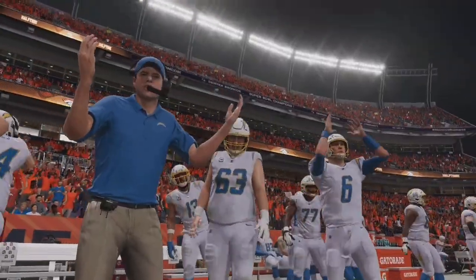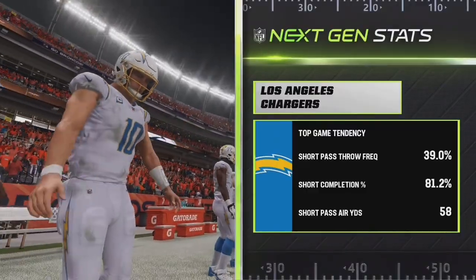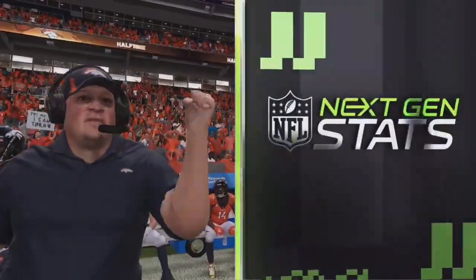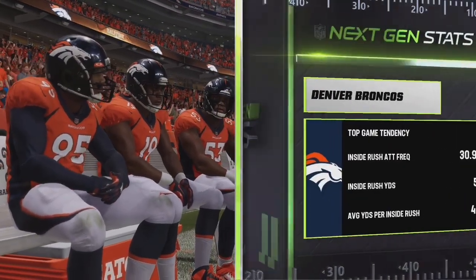With that, we take a look at the next-gen stats for the Chargers in that first half. And they didn't get a whole lot accomplished through the air in those first 2 quarters of play. They'll need to up their game if they want to rally all the way back. Meanwhile, for the Broncos, we check out their numbers on the ground as they'll try to keep the momentum going into the second half.